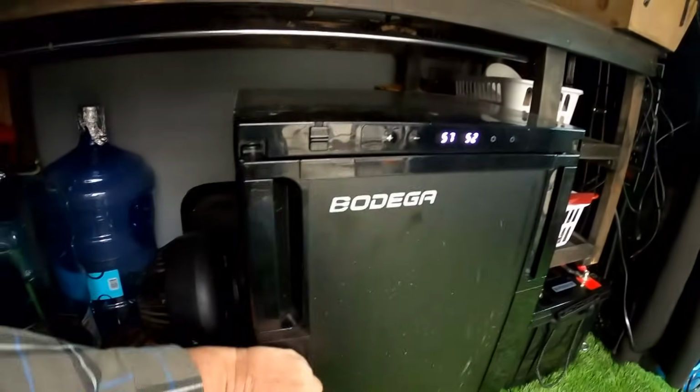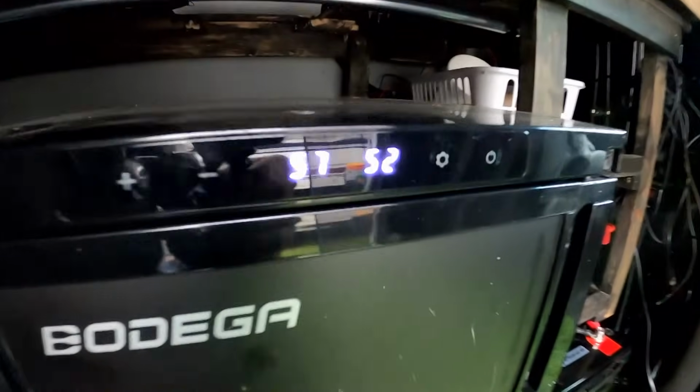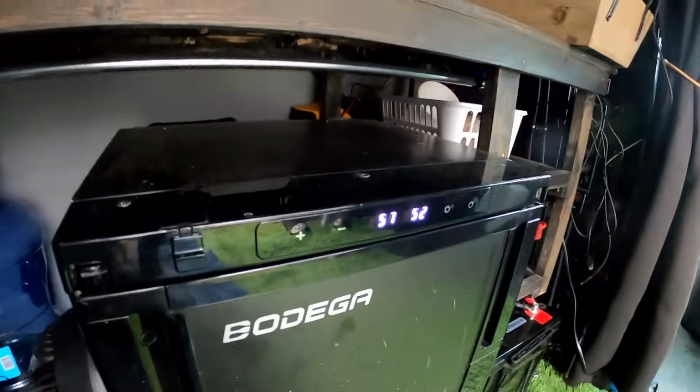We'll let it get on temperature and just see where it ends up, and I'll bump it up and down accordingly so that the refrigerator is a little bit above freezing and the freezer is freezing.